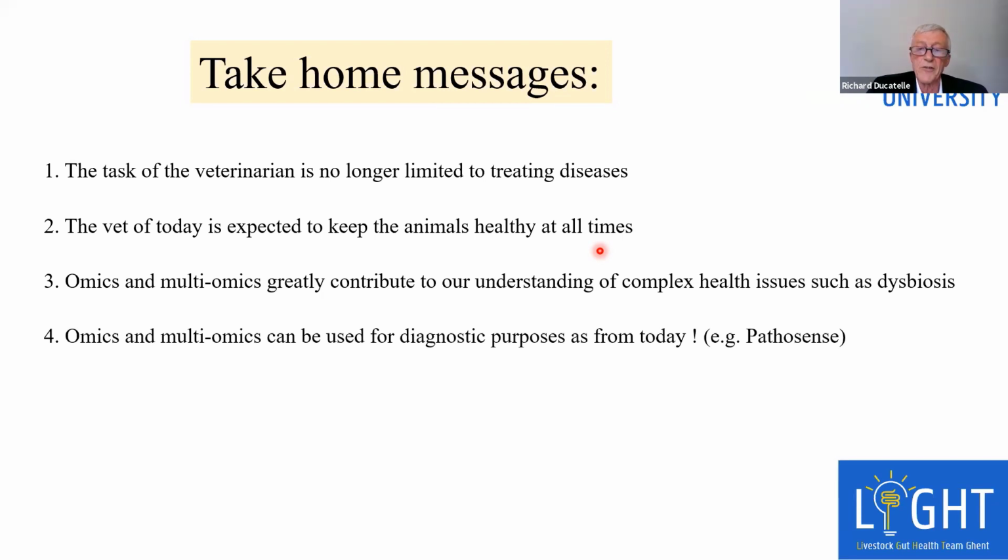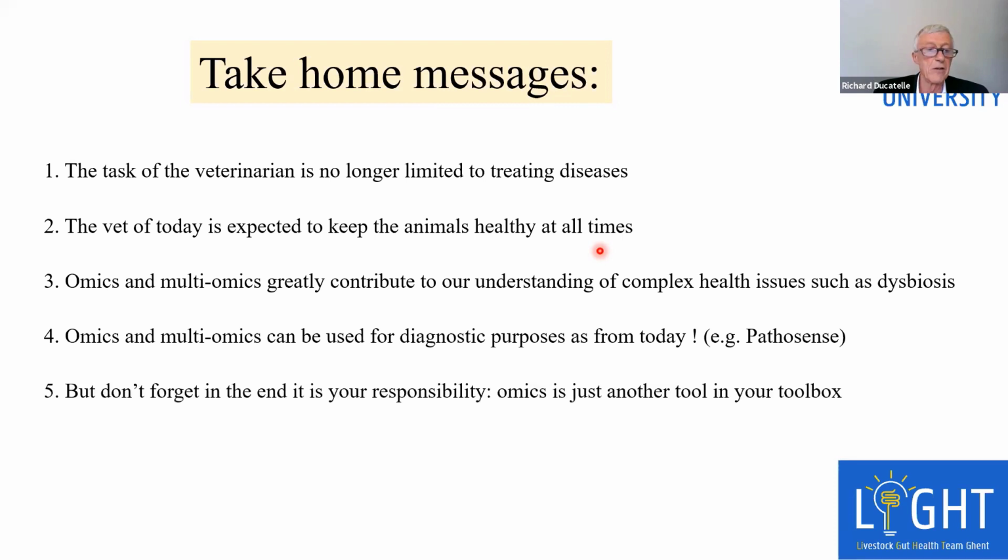It is available for diagnostic purposes with respect to infectious agents, even if there are still a number of limitations, like for instance with respect to the sampling, that is still very, very critical. But I think we should not forget that in the end, it's the veterinarian's responsibility. In my opinion, omics is another tool in the toolbox.